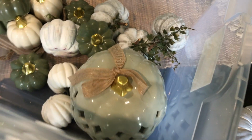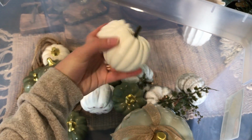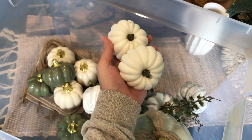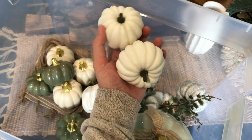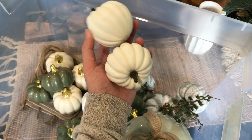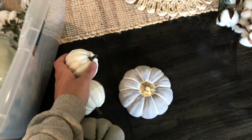And then I have a couple other things. So these little white pumpkins were actually picks, but I took the actual pick part off. So I didn't really use them in anything, but I like to decorate with them and place them places. So anyway, just kind of use them as filler, but I'm pretty sure they have these again this year at Hobby Lobby in the pick section.